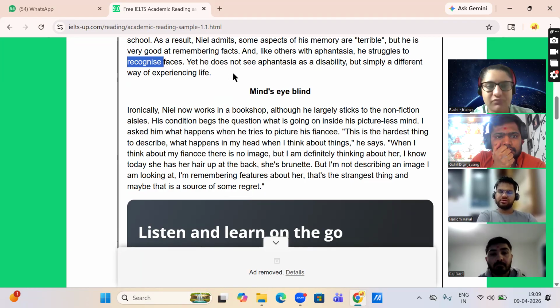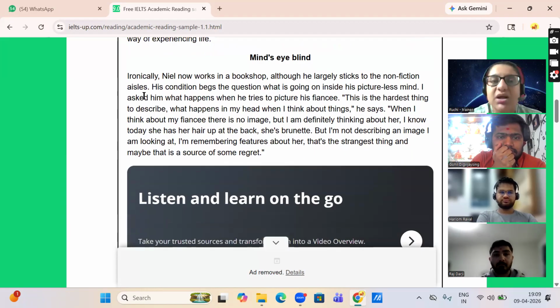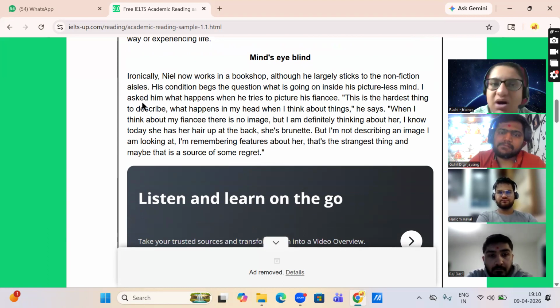So, here it is written, when your mind's eye is blind. It's very difficult for us to relate to this because we've not faced the situation, right? So let's understand through the passage. Ironically, Neil now works in a bookshop, although he largely sticks to the non-fiction aisles. Aisle, you know, like when you go on the flight also, aisle side, window side. So, ironically, Neil now works in a bookshop, although he largely sticks to the non-fiction aisles.